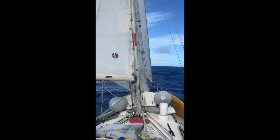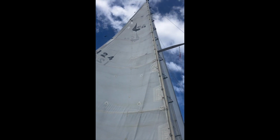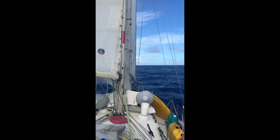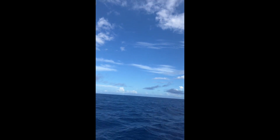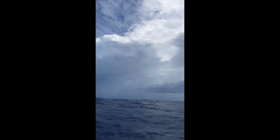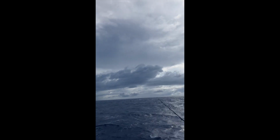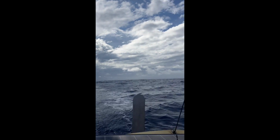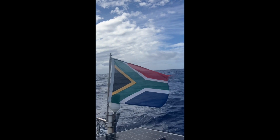Sunday, August 21. We have full sail set, and we are absolutely hauling it. Broad reach. We have prospect of sun in front of us. For the whole morning we have been out running one squall after another. This is a huge squall. You can see remnants of some of the other squalls behind us. Little South African flag finally tearing just a little bit.